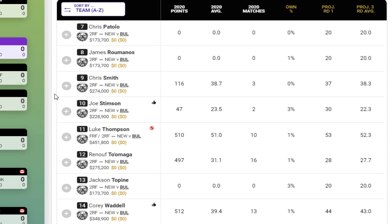So Stimson at 228k, he is definitely undervalued, but it just depends on where he gets picked. I'm assuming he's only going to get a bench spot if he does get selected, so you probably couldn't go him. But yeah, 228, he's very undervalued. He's sort of a wait and see. If he gets a back row spot, he's going to be straight in.